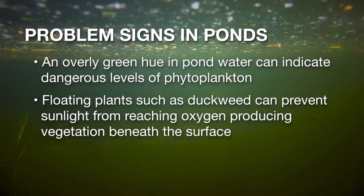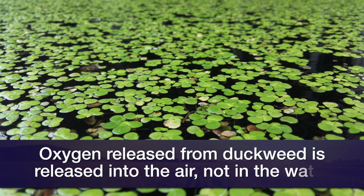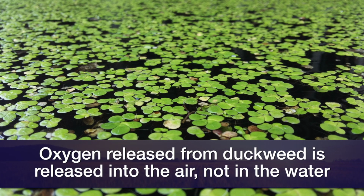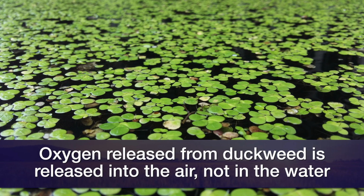Another common problem to watch out for in some ponds would be the takeover of floating plants such as duckweed. You never want to allow your pond to be totally blanketed, because that shades out any photosynthesis down in the water column, and the plants may be perfectly happy on top producing lots of oxygen, but it's going off into the atmosphere. You want your photosynthesis down in the water column itself, so do not allow your pond to become coated by or covered up by a floating plant.